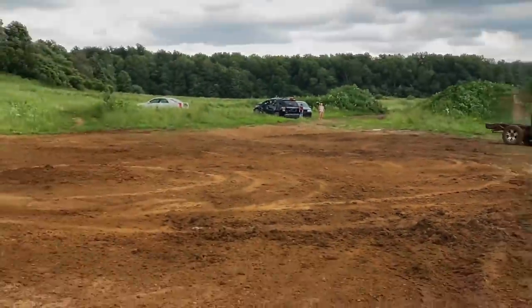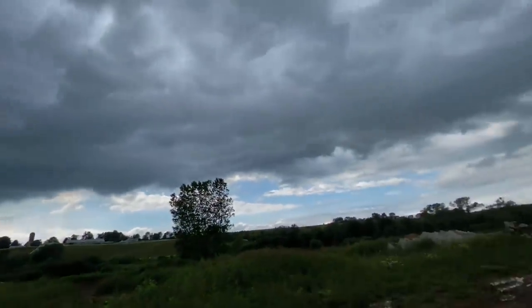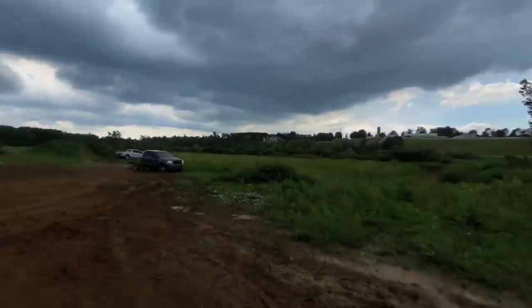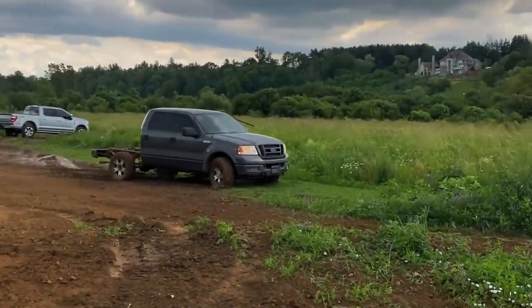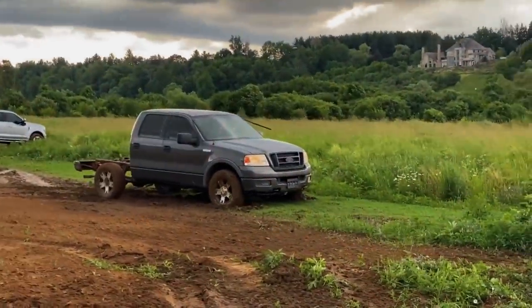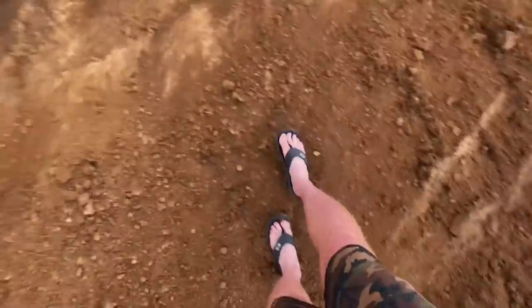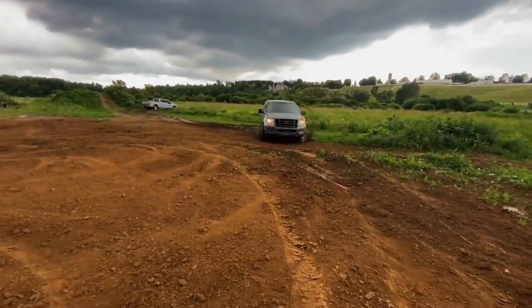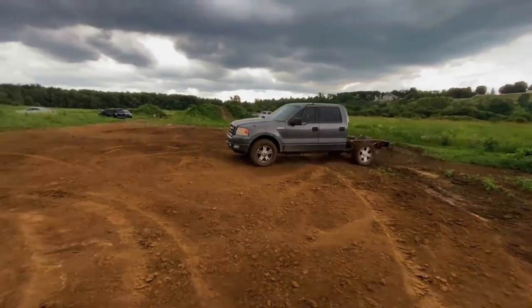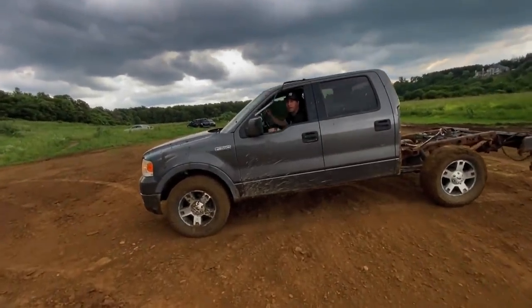This is how we clear the weeds down here. Just do donuts. Oh, stuck. Apparently found the muddy part. I definitely should have worn work boots today. The mud's just sticking to the bottom of my flip-flops. I think it's puddle time.